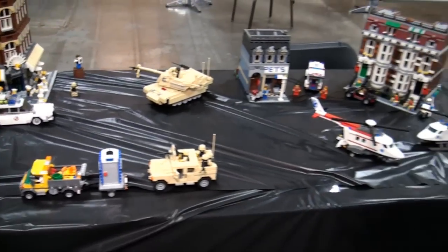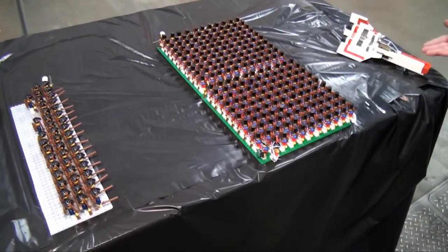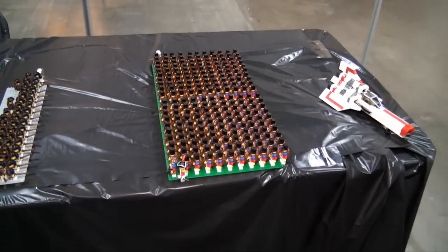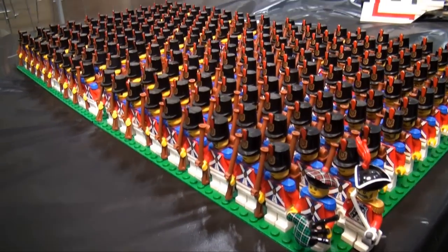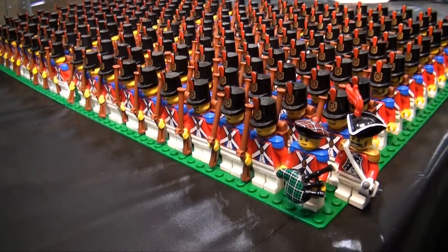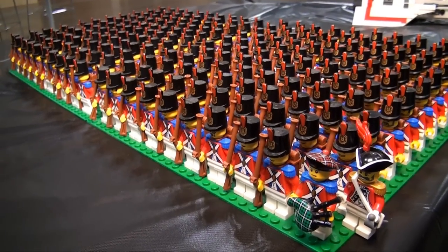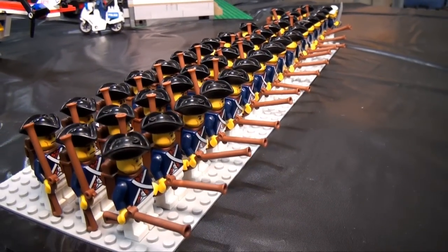And then finishing out this back table with some massive base plates of Imperial troops. So this is almost like a Revolutionary War, British versus Americans type of thing. Really cool display of minifigs. It's a lot of minifigs on a base plate standing in a straight line. That's pretty cool. Hopefully in the future the builder plans to use those in a mock-up and make some type of Revolutionary War battle. But the minifigs are cool to see.